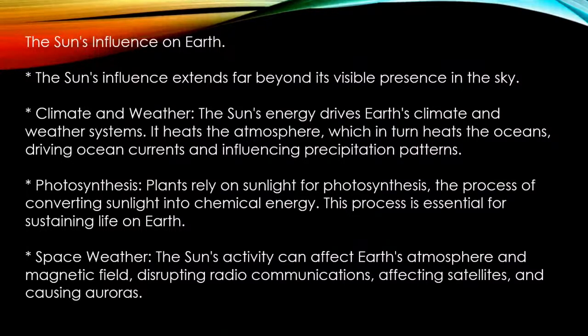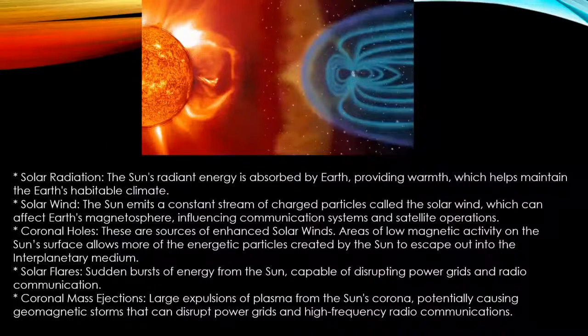Space weather. The Sun's activity can affect Earth's atmosphere and magnetic field, disrupting radio communications, affecting satellites, and causing auroras. Solar radiation. The Sun's radiant energy is absorbed by Earth, providing warmth, which helps maintain the Earth's habitable climate. Solar wind. The Sun emits a constant stream of charged particles called the solar wind, which can affect Earth's magnetosphere, influencing communication systems and satellite operations.